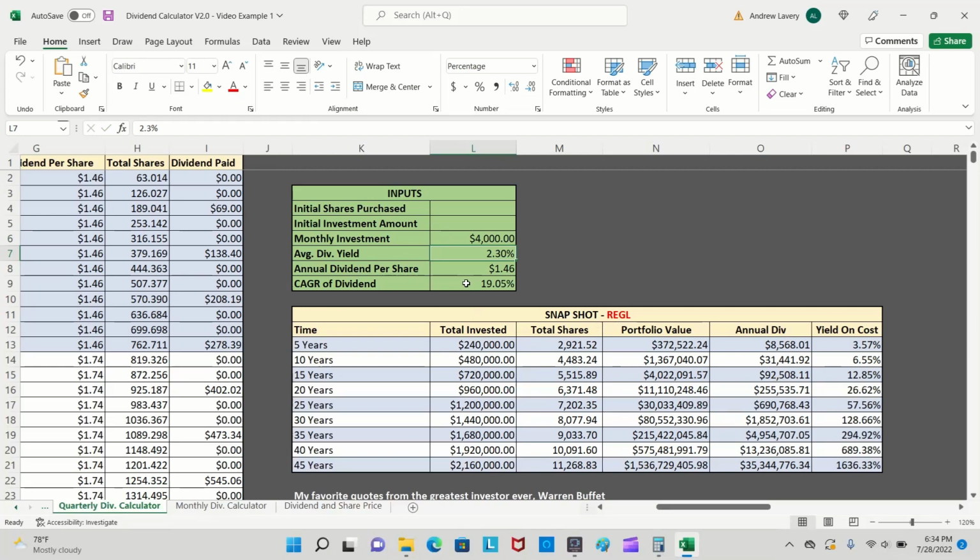I'll play with the compound annual growth rate one more time. Say it falls to an even 10%. So almost cutting the compound annual growth rate in half. You've got $35.3 million here in dividends at year 45, and now we got $1.7 million, almost $1.8 million in dividends coming in. So that just really shows, again, I'm just stressing that to you.